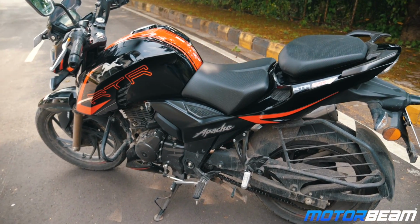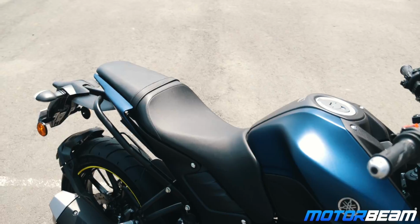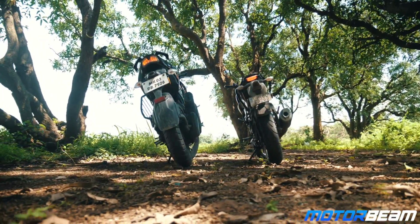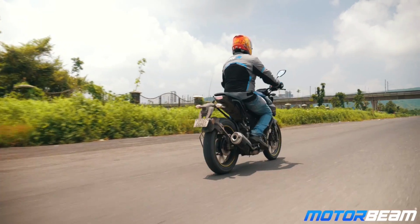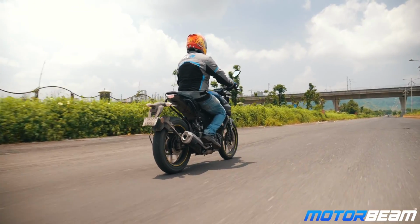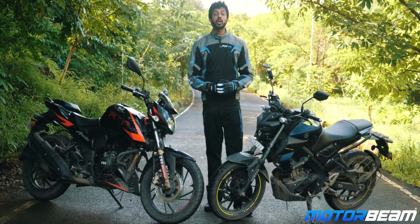The seat here on the Apache is a split setup, meanwhile this one gets a single setup, and the grab rail is better on the Apache too. Both motorcycles get an LED tail light, but the body at the rear of the MT is just shorter, that's why it gets an extended mudguard. However, none of these motorcycles get LED indicators, which again feels out of place in 2019.